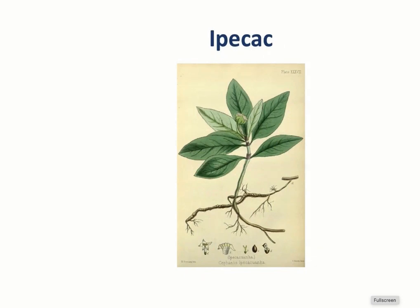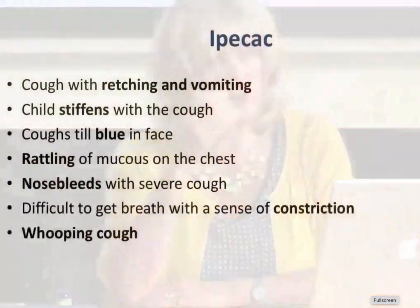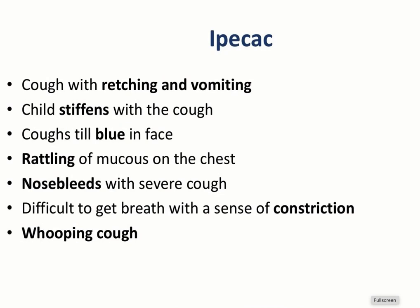Next remedy, ipecac. Ipecac is also a cough like Drosera that may end with retching and vomiting. It's also quite a, the word they use is a suffocative cough, where you really feel like they're not going to be able to get their breath in. One of the features of ipecac is that the child will stiffen out with the cough, or it doesn't have to be a child, could be an adult, they kind of go stiff when they cough.